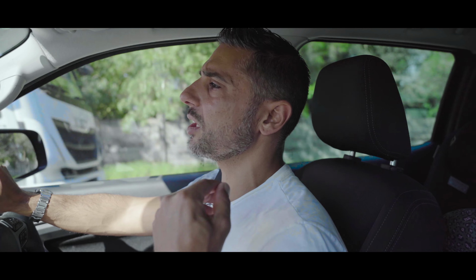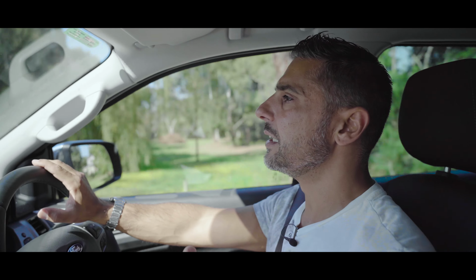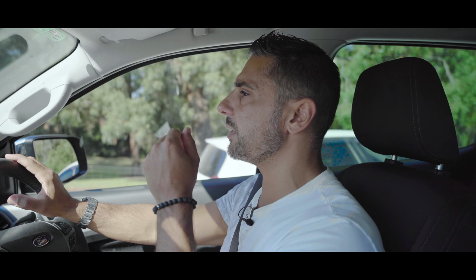I mean, everybody's talking about this property boom. The property boom, it's not like there's 10 new properties hitting the market every week or every day. It's really been driven off such low stock levels.